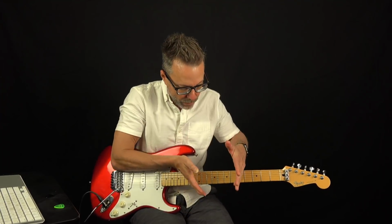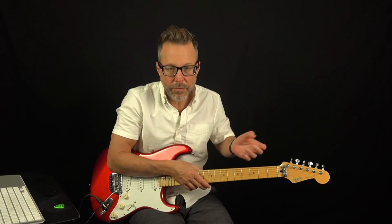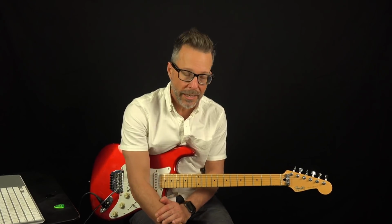So those are what I call springboards, and then from there you can go backwards or forwards by using that system that I teach in the free course, YourGuitarSage.com/30, and that will help you to understand the fretboard more.